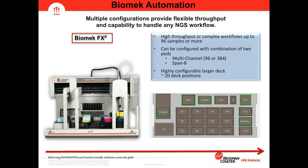So the Biometric FXP can be configured with a combination of 2 pods, a multi-channel 96 or 384 wellhead, as well as a span 8 pod. You can have 2 multi-channels, a multi-channel and a span, and the option of those. And the deck is highly configurable. It offers a larger deck than the NX or the Biometric 4000 with approximately 20 deck positions. The example NGS deck layout below includes the integrated T-robot, which is our integrated thermocycler, on the left. There's a wash station in the back row on the left, which allows for reuse of tips after transfers, an orbital shaker, and also a static Peltier device to keep reagents chilled as well.